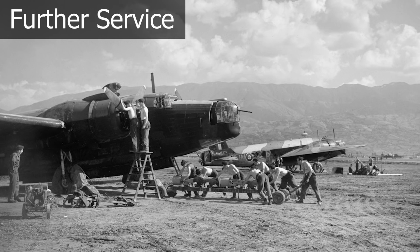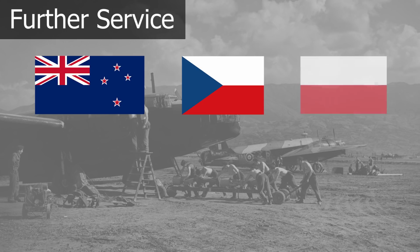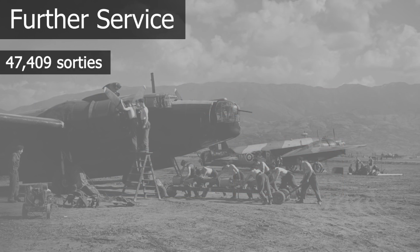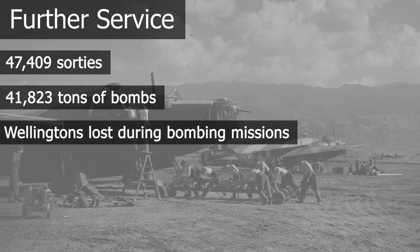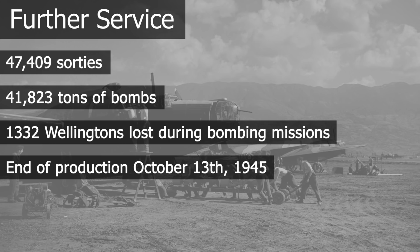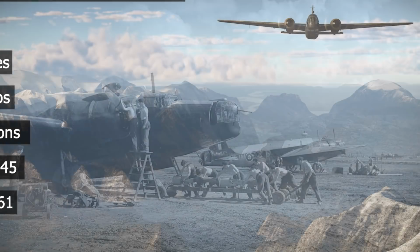During the war, Wellingtons were operated by crews from New Zealand, Czechoslovakia, Poland, Australia and Canada in Bomber Command. Wellington crews performed 47,409 sorties, dropping a total of 41,823 tons of bombs. 1,332 Wellingtons were lost during bombing missions. The last aircraft to be produced was on October 13, 1945, ending with a total production of 11,461.